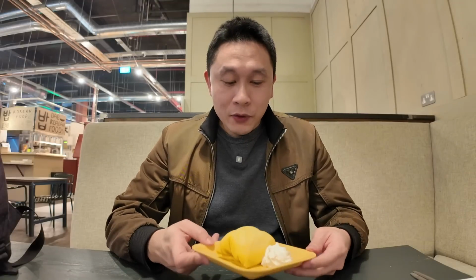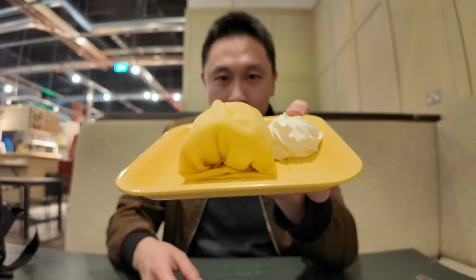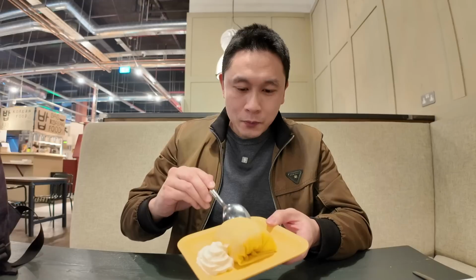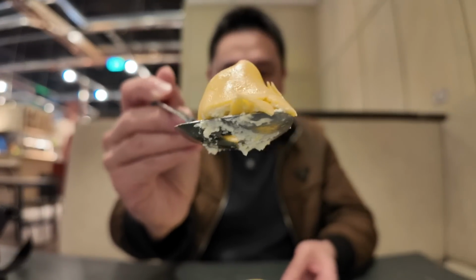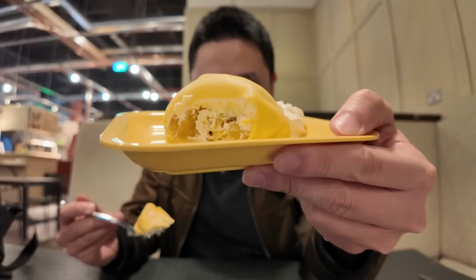So, did I have room for dessert? Well, I don't think that was in question. I got some dessert. So that is a mango pancake with a bit of cream on the side. It's a little small, but I think it's going to be tasty. Let's try this out and see what it's like. So this is it, and on the inside you do have some cream and mango as well. Let's try it.